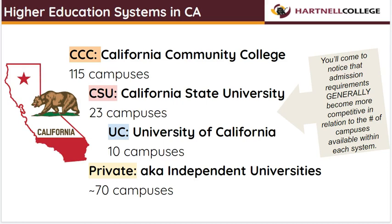First, let's do a quick review of the higher education systems in California. We have the California Community College System, also known as the CCC, which is made up of 115 campuses. We have the California State University System, the CSU, which has 23 campuses. We have the University of California System, known as the UC, which is comprised of 10 campuses. And finally, we have the private and independent universities, which add up to approximately 70 campuses throughout California.